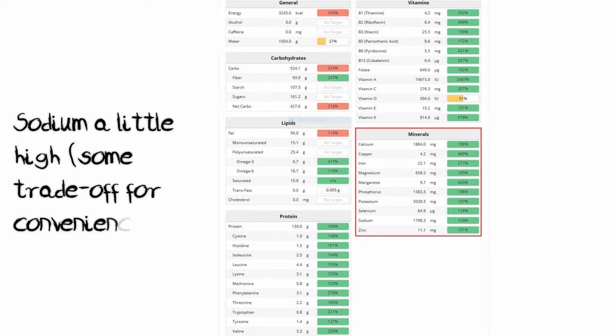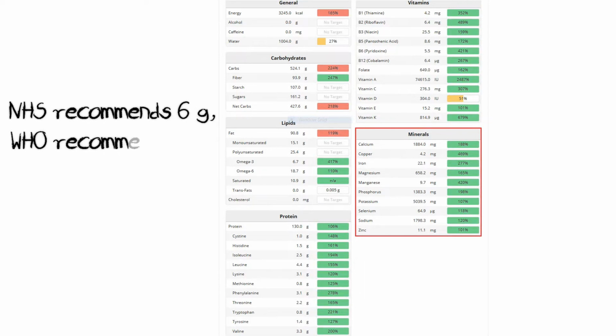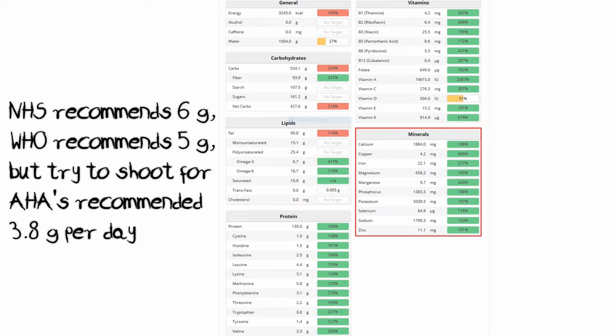Sodium a little higher than I'd like, equating to around 4.5 grams of salt here, but you have to accept some trade-offs for convenience. In this case, the pasta sauce was the biggest contributor. This is still well under the usual recommendation of 6 grams, but I'd like it to be as close as possible to the American Heart Association's recommendation of 3.8 grams.